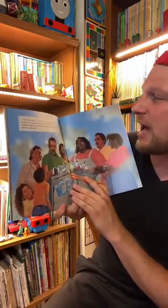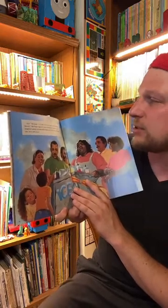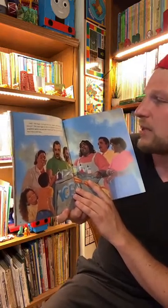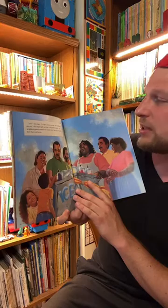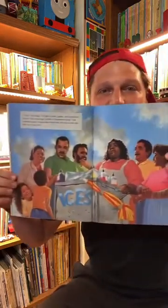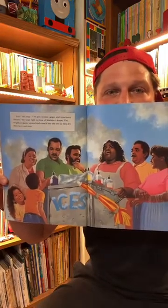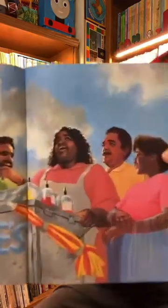Ices, she sings. I've got coconut, grape, and strawberry ices. She stops right in front of Matthew's house. The neighbors gather around and crunch into the ices as they dry their faces and arms. Look at that beautiful sky behind them. What a nice day. Ices. She's got all the flavors.